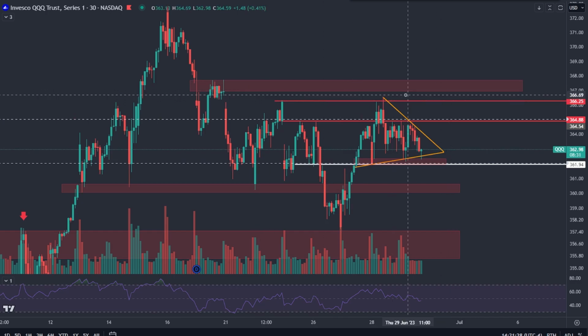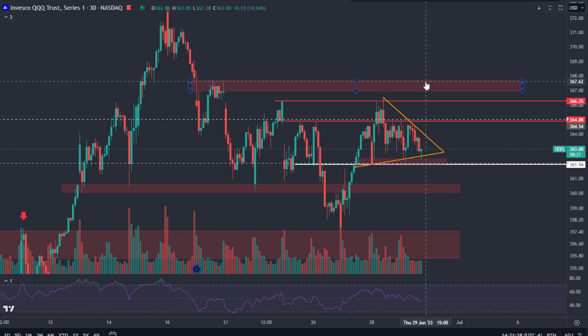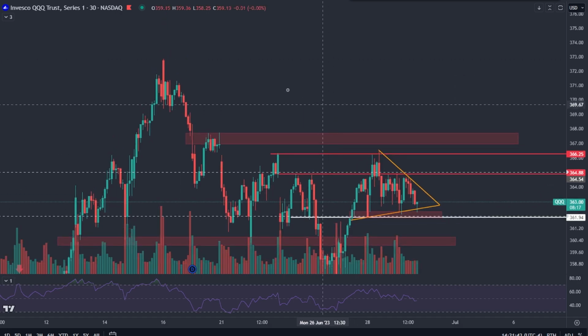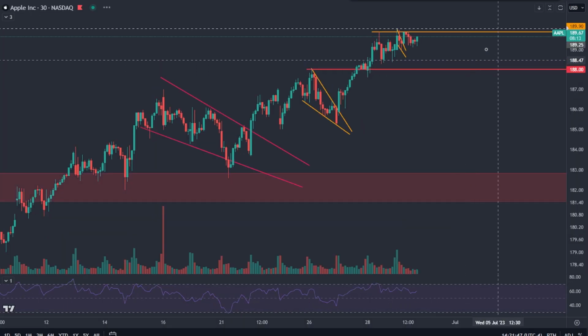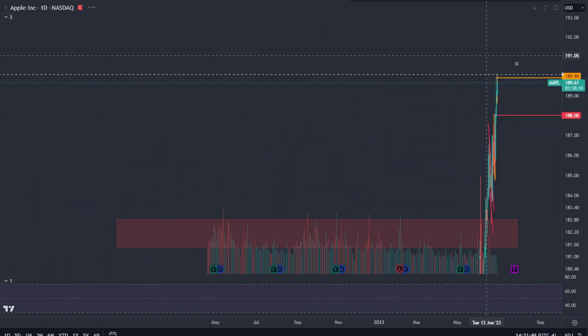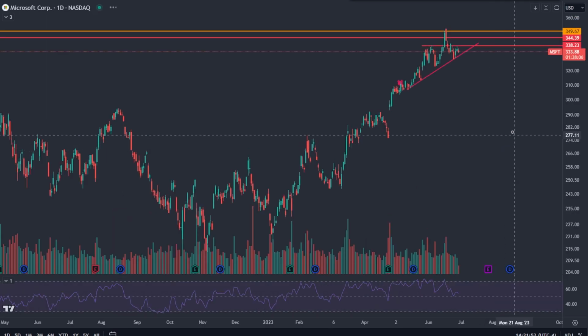I am looking for sellers to step back in. You got to break this. Now we have like a triple top going on here. But right above that, you will have this supply zone up there from 367 all the way up to, you know, 367.70. After that, hey, you're off to the races. But again, I'm going to remind you guys, hey, Apple. All right, Apple up here, all-time highs, continuously at all-time highs. Microsoft, now that has some room to run.